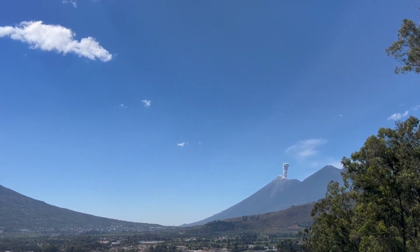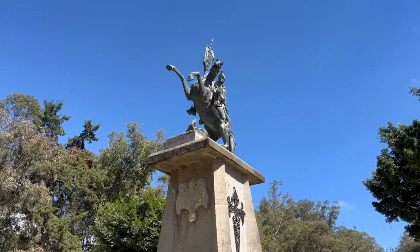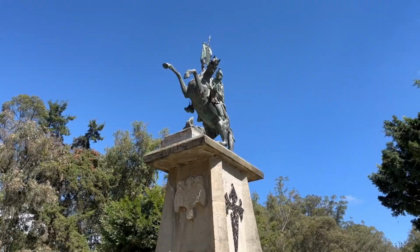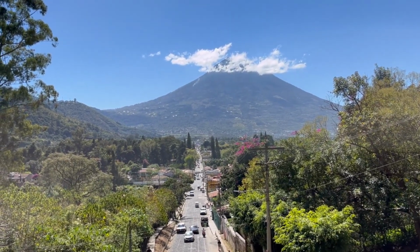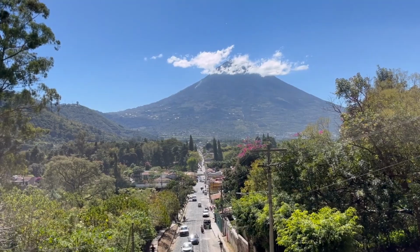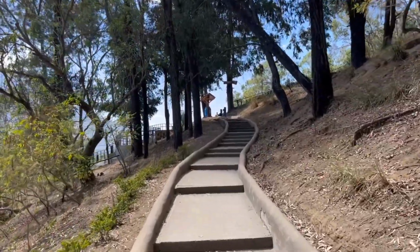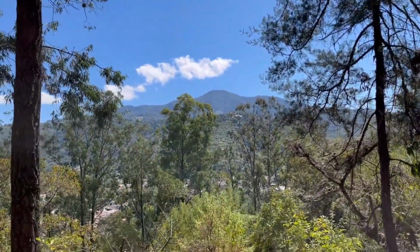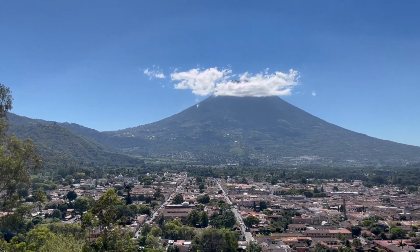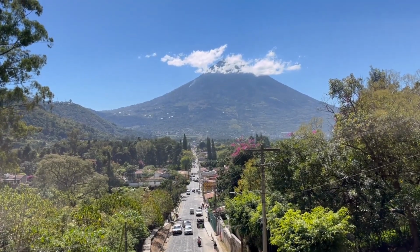The hike up is pretty easy and only takes about 30 minutes, making it a great little adventure if you're short on time but still want to experience something special. Once you reach the top, you'll find a peaceful spot that's perfect for relaxing. Many people even pack a picnic and hang out for a while, soaking in the breathtaking panorama. Whether you go early in the morning for sunrise or later in the afternoon, Cerro de la Cruz is a must-visit. The view alone makes it worth the climb.